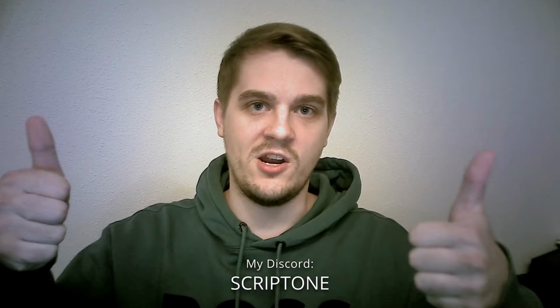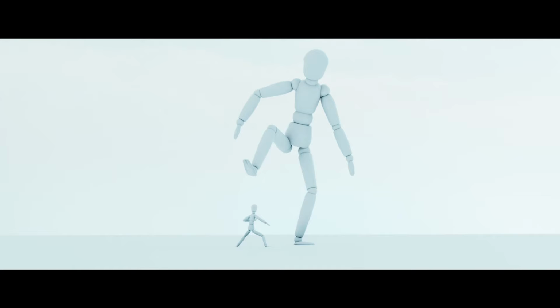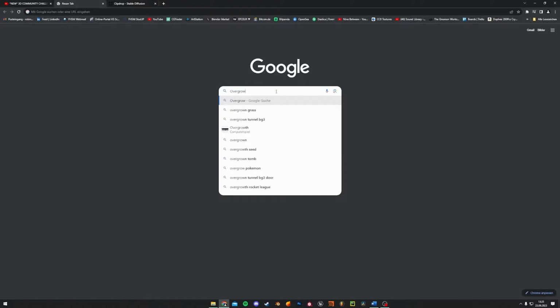Immediately after seeing Clint's announcement video, for whatever reason, I had an image of a temple scene in my head. I wanted to do something with some kind of Mayan god in the middle of the jungle. I also thought about the bosses of Far Cry 3 and Shadow of the Tomb Raider, so I knew relatively quickly what my scene would involve. But I had no exact image in my head, so I decided to just start with something I knew I wanted to have in my scene.